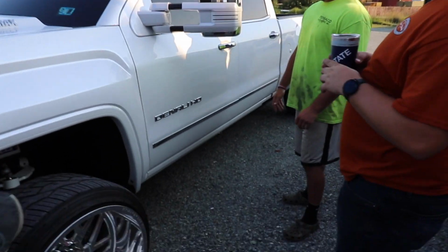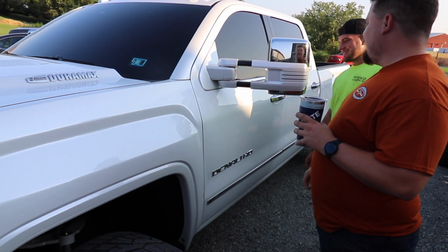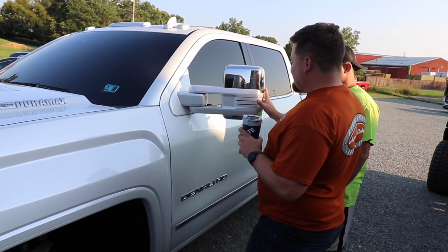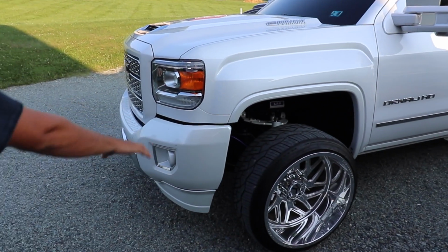I mean, that's what I mean. This has to stay black. Look how scratched it is. You don't need them to tow anyways. Just leave them like that. Yeah, this the next one you're gonna build. Dude, those headlights need done bad.